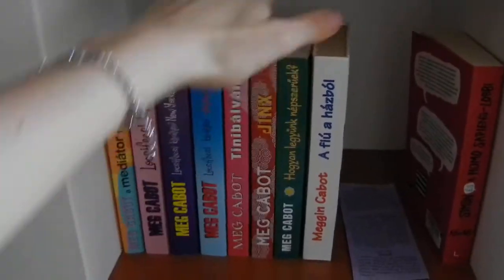It's half written in emails, half from his perspective. It's pretty good. The beginning is not that good, but then from here it gets really good. So I read it in like two days. It was fine. So these are my favorite.